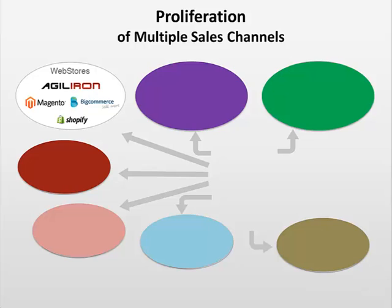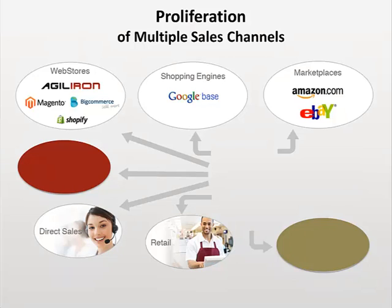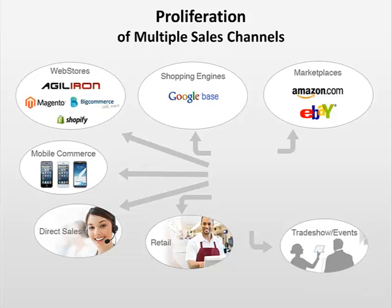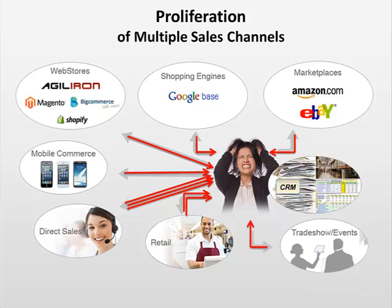In a web store, from shopping engines, in marketplaces like Amazon or eBay, with direct sales, sales reps, and telesales, in retail stores that you manage or sell through, at remote events and shows, on smartphones. Orders can arrive by email, traditional phone calls, faxes, internet one way, internet another way, internet a third way, snail mail, over-the-counter, smartphone mobile commerce, or, worst of all, the above. Because managing orders and inventory through multiple sales channels drives businesses crazy.